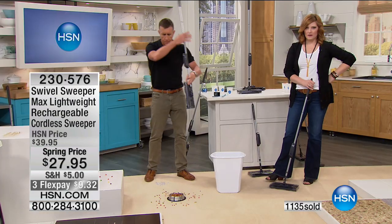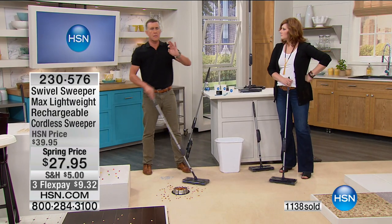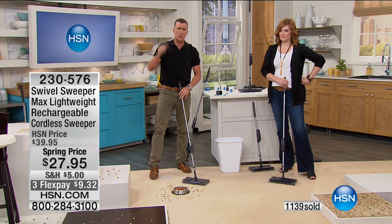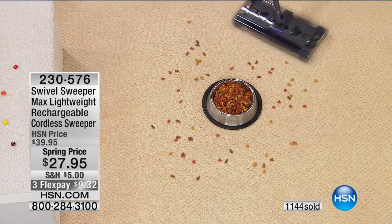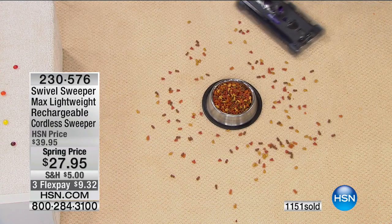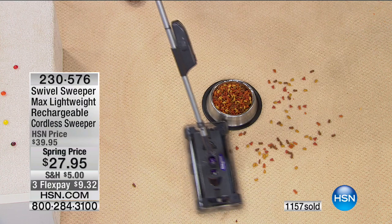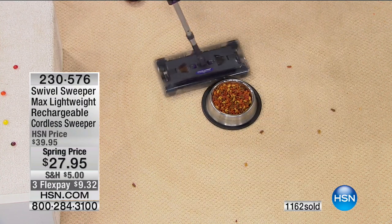But let me get to the dog bowl. There is no broom and no vacuum cleaner that can do this. The only way is on your hands and knees with a dustpan and brush, and even then it won't work like this. Let's make some real mess here. Let's dial it up a little bit. Watch this. There is no sweeper or vacuum cleaner that I know of that can maneuver around a dog bowl or any piece of furniture like this.